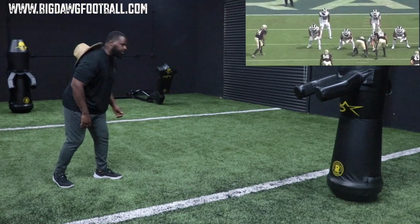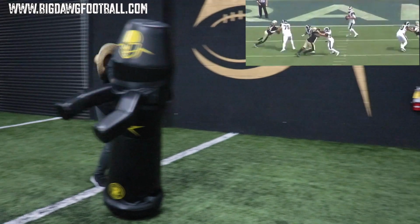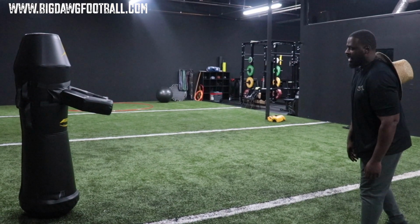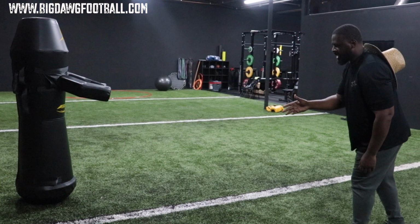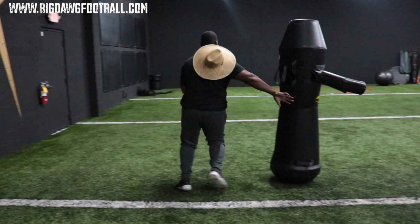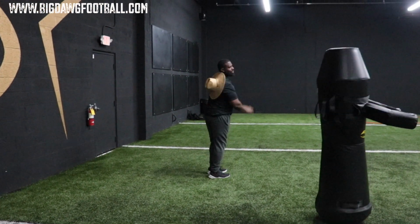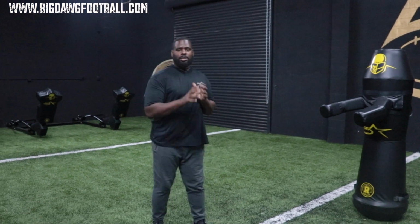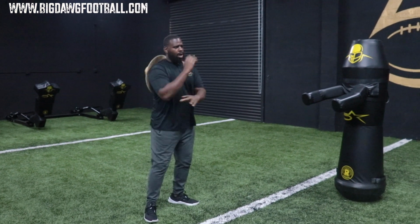So he's right here and comes over. Okay, I'm going to show you one more time. 2-point stance, take that inside step towards that tackle, comes here, comes over, bends the corner, sacks the quarterback. All right, so that's the stab swat over.